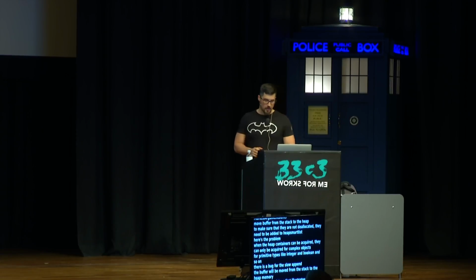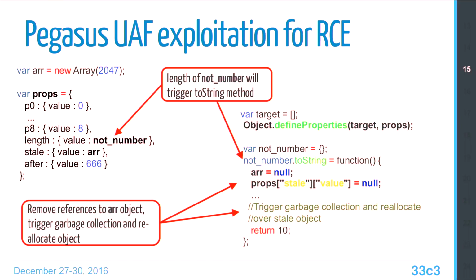So to summarize all the information, here is how it can be exploited. We specify a props object which contains 12 descriptors, and the first 9 of them have values of simple types, like 0s and 8s. This means that when P8, which is the 9th value, is added to the mark list set, it will trigger slowAppend, and the buffer will be moved from the stack to the heap. The next corresponding values, which are length, the not-a-number object and the array, will not be marked by the mark list set and not automatically protected by garbage collection.